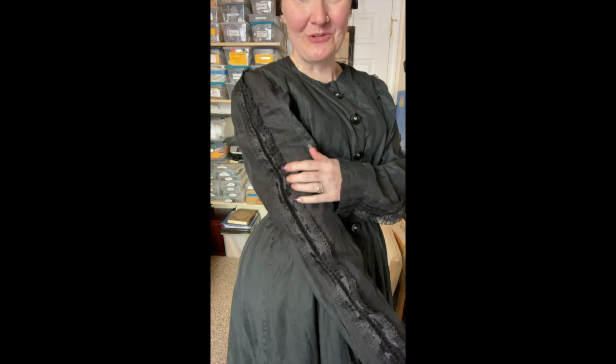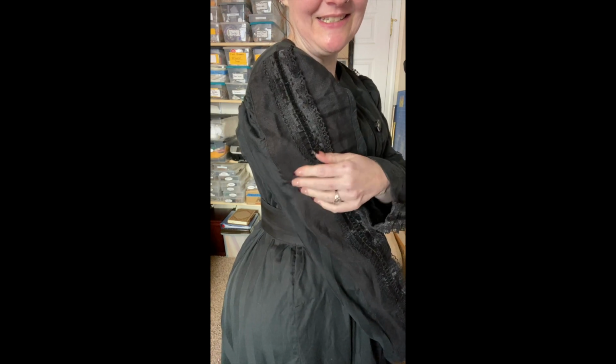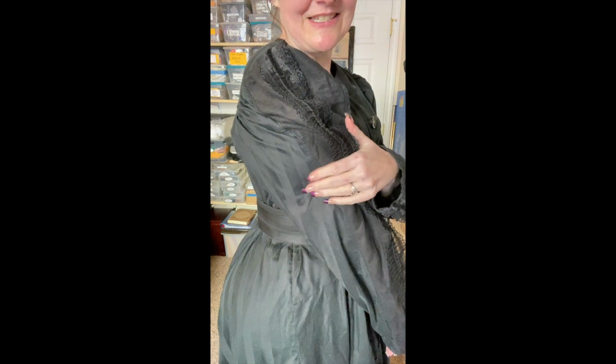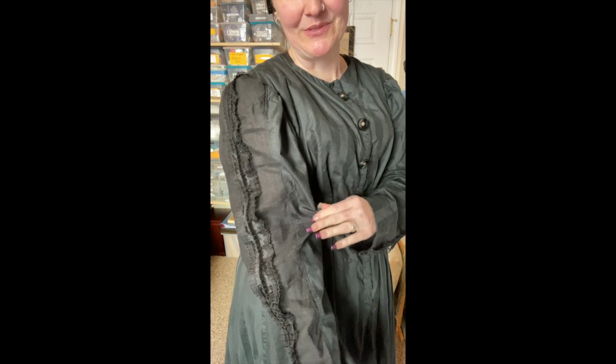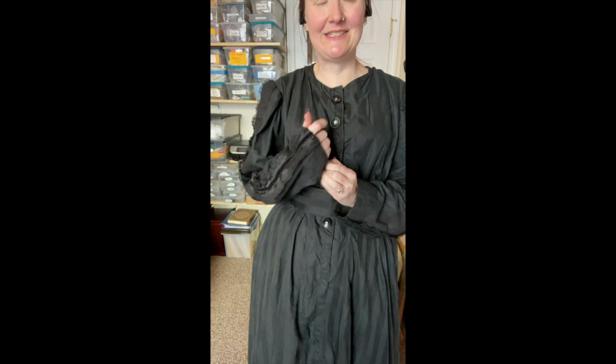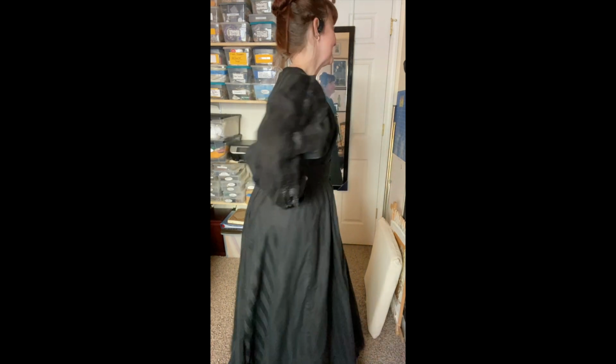I wanted to show you how the lace lays on the sleeve. I used a piece of linen, and this is the cotton. And I did that because I really love the way it gives a texture difference and change. I love the length of this. It's long, but it's short enough that it's not dragging, which is perfect.